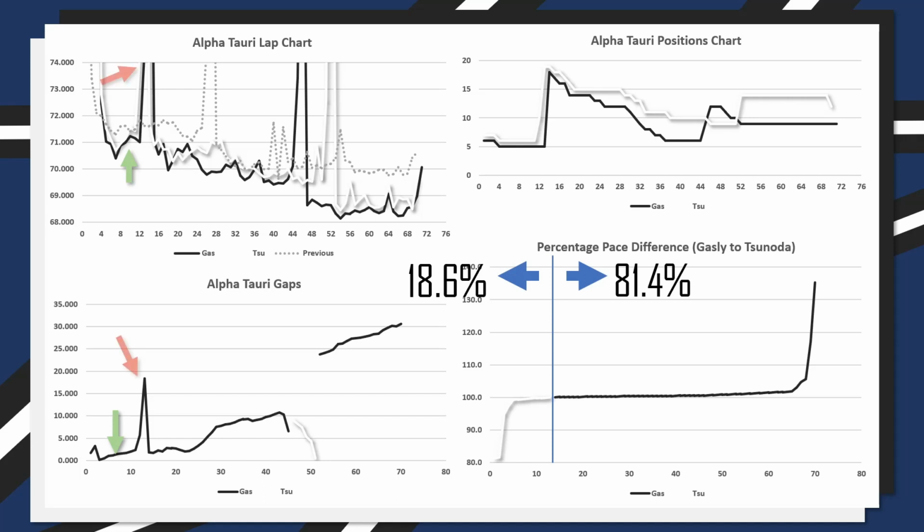up until their first round of pit stops, where it was actually Yuki Tsunoda who pitted just a lap before Pierre Gasly. Then post pit stop, we can see that Gasly was just the slightly more consistent and slightly quicker of the two Alpha Tauri cars, which rose the gap to about 10 seconds at the point of their second stop, where Gasly came in significantly earlier than Yuki Tsunoda. And then post Tsunoda's pit stop, the gap again was fairly consistent.